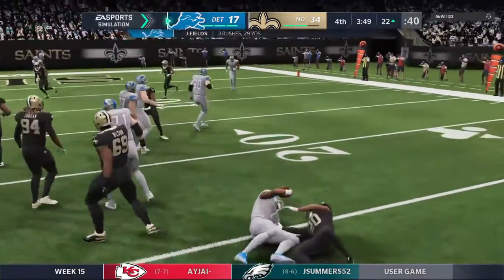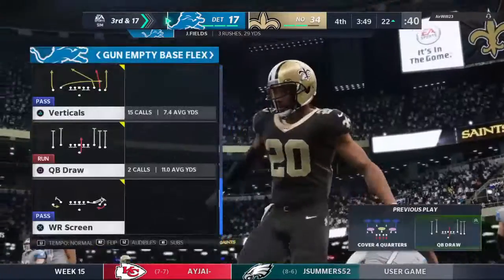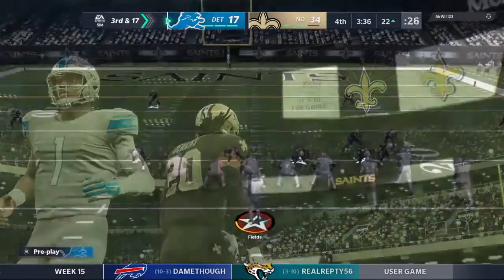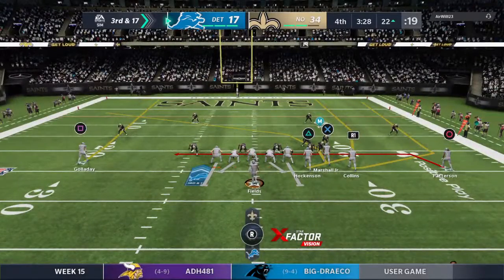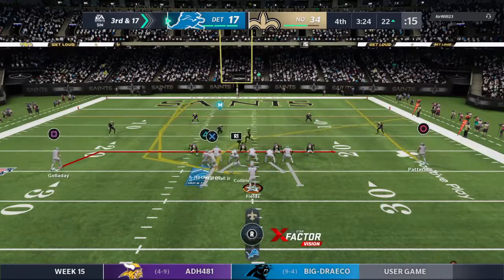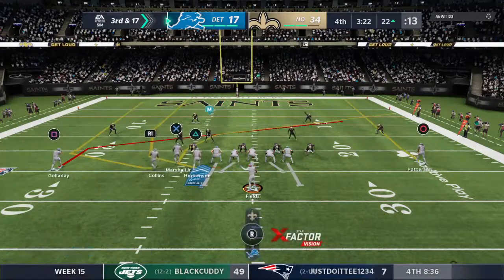And nothing doing here, as this time the run maybe gets him back to the line of scrimmage, but that's it. Call it no gain on the keeper, and it's going to bring up a 3rd down. The Lions on 3rd down. They've hit it 50%, 3 of 6 to this point. This is 3rd and 17.